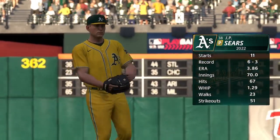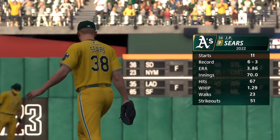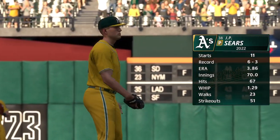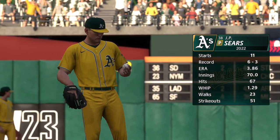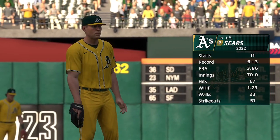Just about set to go now. And pitching in this one for Oakland, number 38. What do you look for here? Well, just a 3-pitch mix in his arsenal, which is not a lot for a starter. So it's always very important for him to have a good feel and command all three.